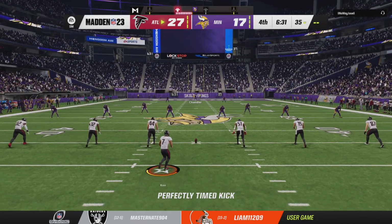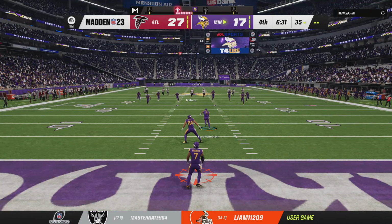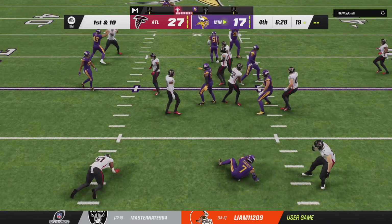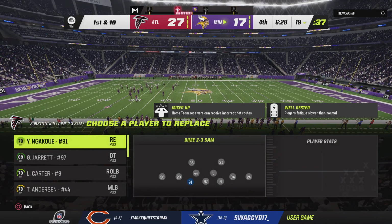Following the touchdown, here's Koo to kick off. From a couple yards deep, he'll bring it out of the end zone. And only able to get this to the 19, so probably should have opted for the touchback.